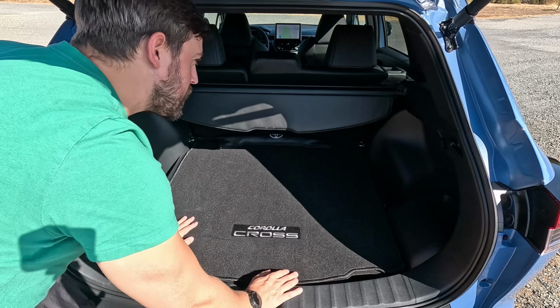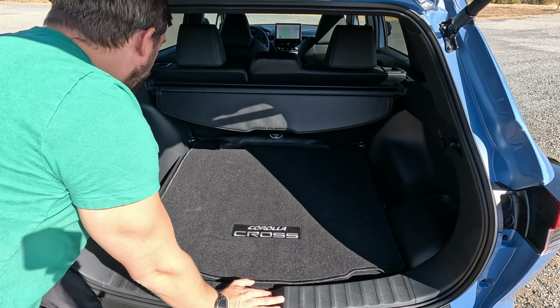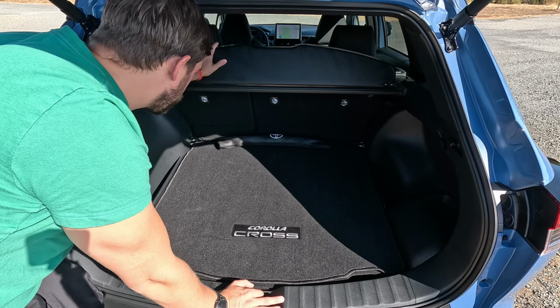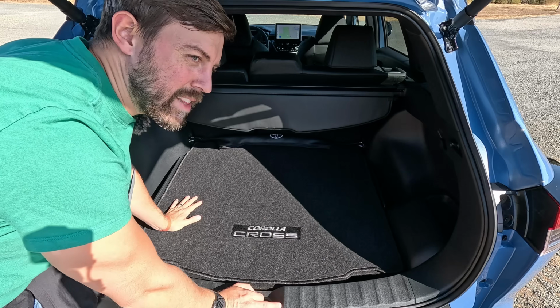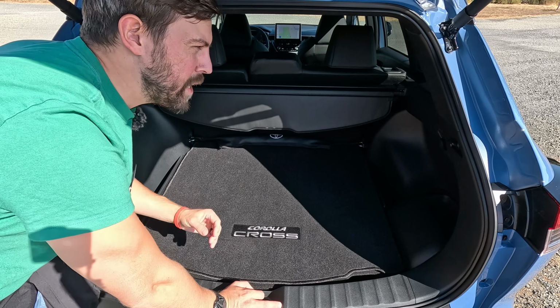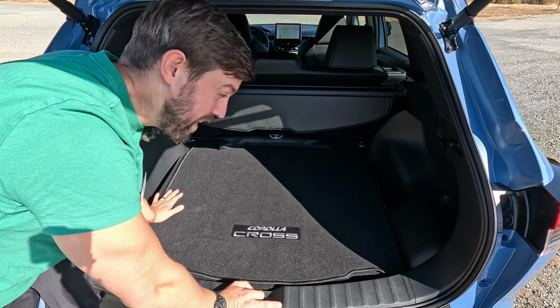Do I have any accessory power back here? And this is surprising. I mean, I see a little light, but I don't see any accessory 12 volt. That's unfortunate because when you have a crossover like this, especially with electrification, you would expect to have a little bit of accessory power available back here, and there just isn't.